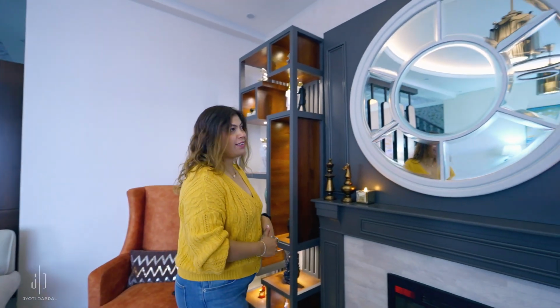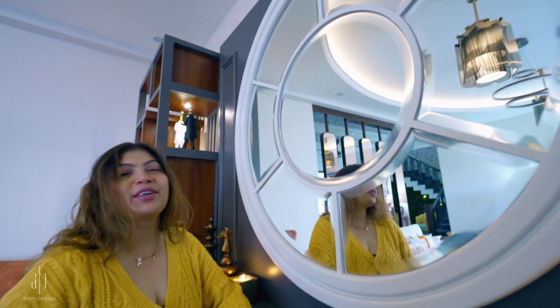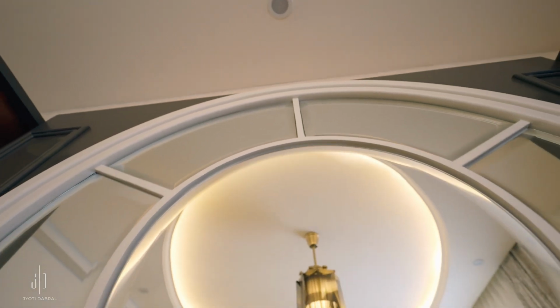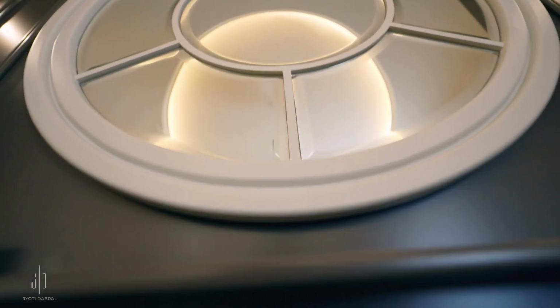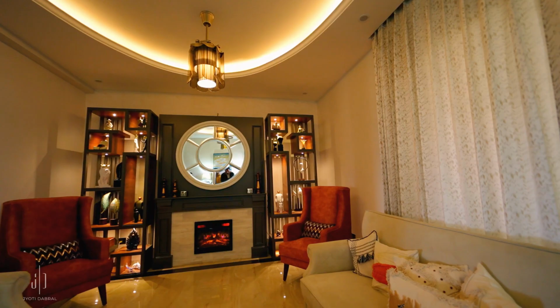They actually saw the interiors in my studio and really liked it. So in fact, this entire unit that you see is a part of my studio and very close to my heart, and we liked it so much and the room flow was such that we have actually used it from the studio to the site.